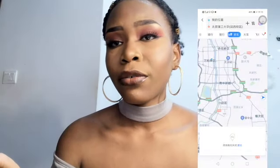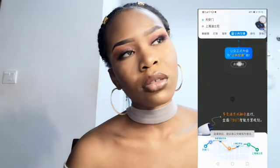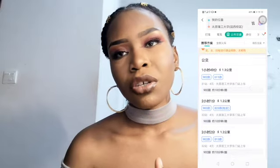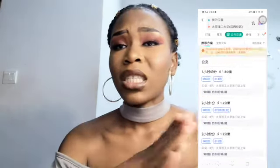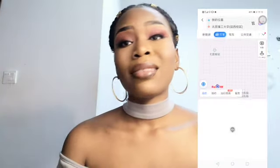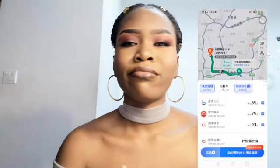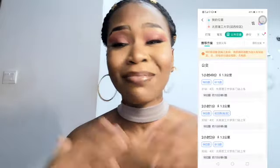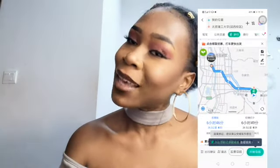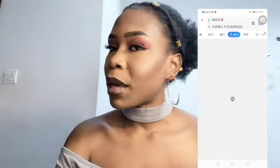It's kind of convenient if you are used to the language, but if you're not, then you can use your Apple Maps. But for me, even for Android users, I just say use Baidu Maps because it's the best. I wouldn't recommend Google Maps. Just don't use Google Maps. Just use Baidu Maps. It's really, really good.